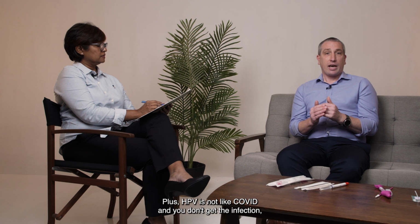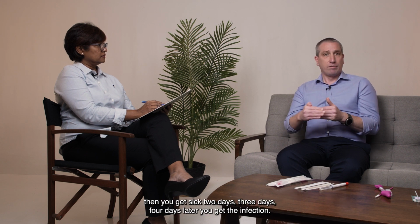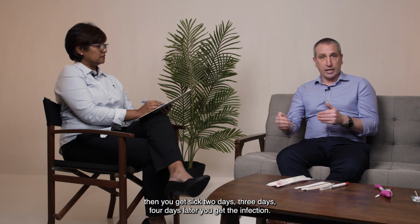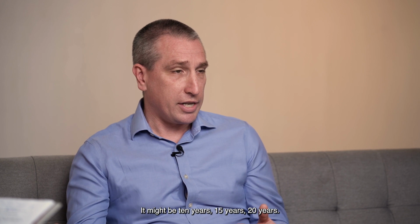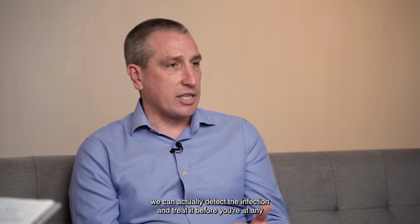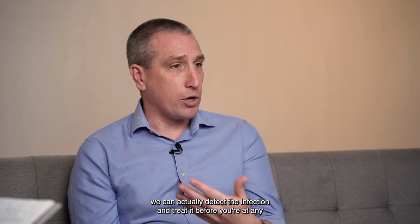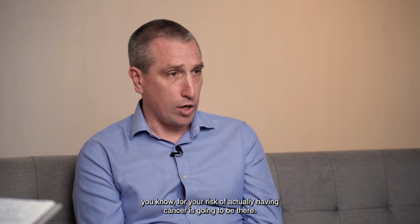Plus, HPV is not like COVID. You don't get the infection and get sick 2, 3, 4 days later. You'll get the infection, and it might be 10 years, 15 years, 20 years. So there's this long window in which we can actually detect the infection and treat it before your risk of actually having cancer is going to be there.